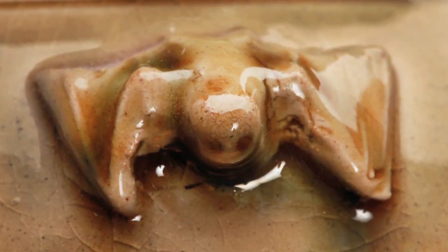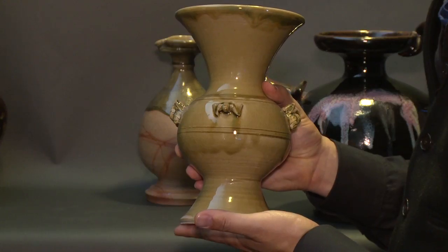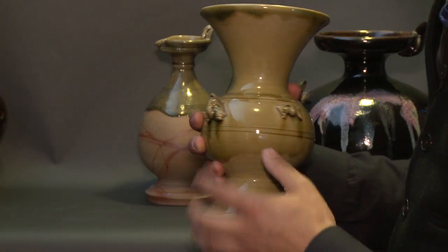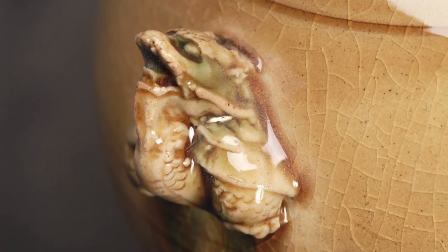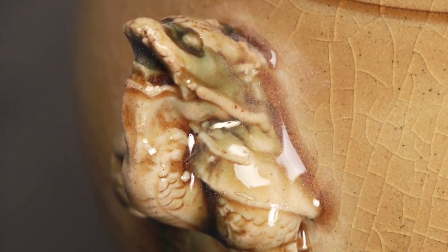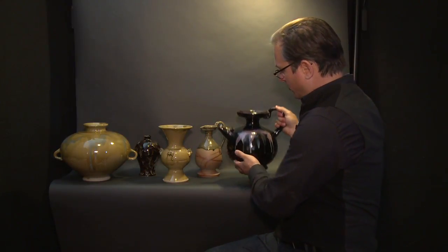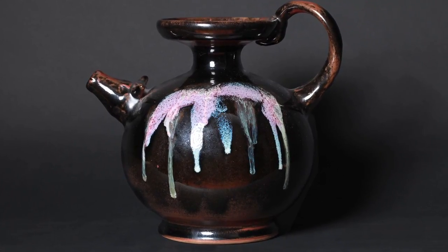It would be considered an auspicious vessel because you have the bat figure, which means fu or is similar to the word for wealth in Chinese. And you also have the dragon tortoise creature, which in theory is where the world originated from, on the back of the tortoise.